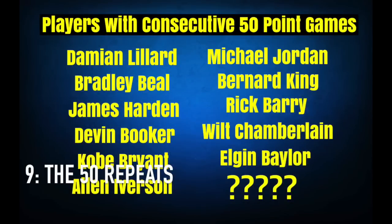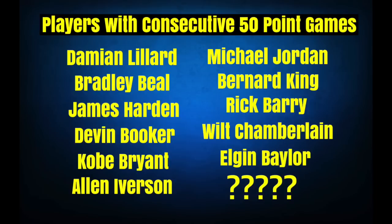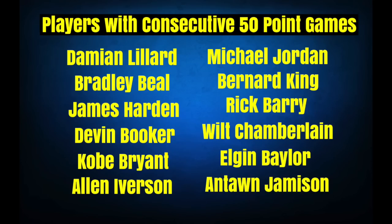Only 12 players in NBA history have scored at least 50 points in consecutive basketball games, and these are 11 of the 12 players on this list. Any guesses on who the 12th player is? It's the somewhat underrated and underappreciated scoring forward, Antawn Jamison.